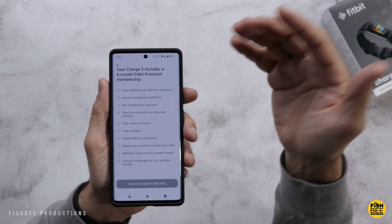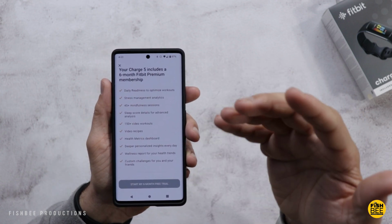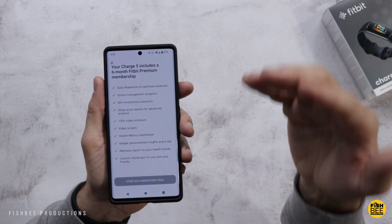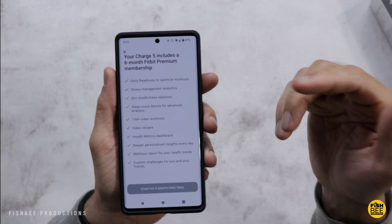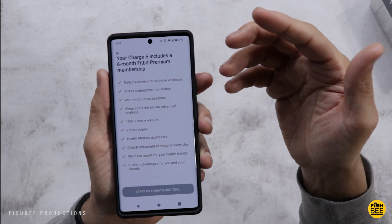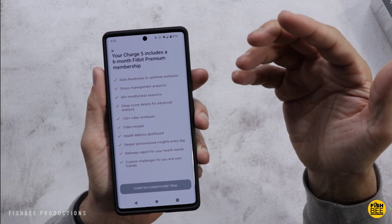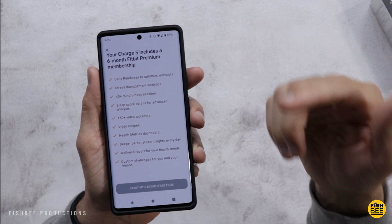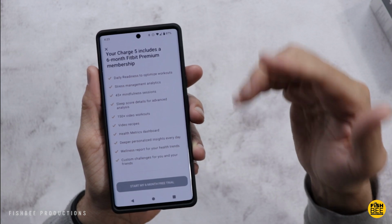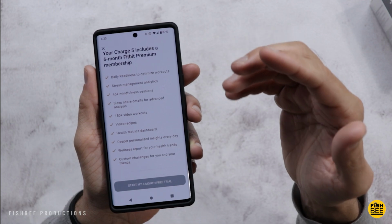Once everything's updated and you're inside the app, it'll tell you what the features are that you get if you do their premium membership. I don't really like to pay for subscriptions unless I absolutely have to. You get daily readiness to optimize workouts, stress management analytics, sleep score details for advanced analysis, 150 plus video workouts. You also get video recipes, health metrics dashboard, deeper personalized insights every day. You're also going to get a wellness report for your health trends and custom challenges for you and your friends.